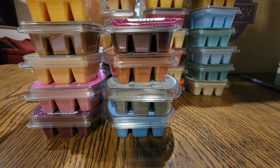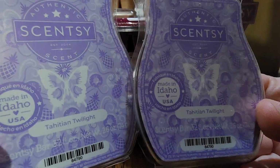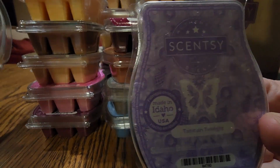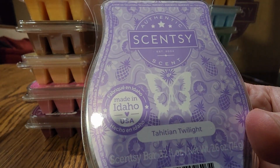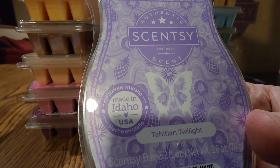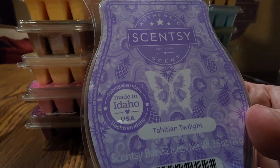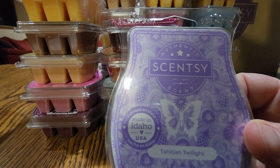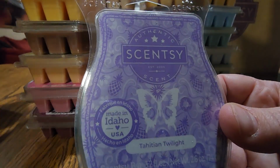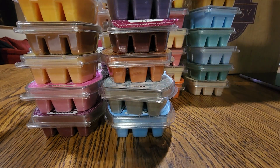Okay, next bar we have, these are for my sister-in-law. But I'm going to take one. I forgot to drop it down because she only wanted one bar now instead of two. But Tahitian Twilight, this was a scent of the month last summer, I believe. And it's like a nice pineapple, tropical fruity scent. It's a pretty purple color, but I don't know. It just doesn't stick out to me as anything super special, but a lot of people loved that one. I'm kind of surprised we didn't see it this summer.